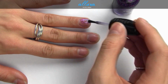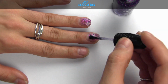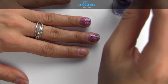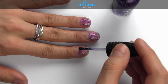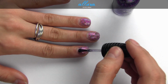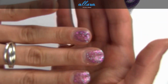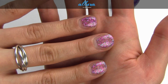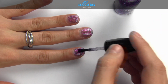And last is Dancer's Reindeer, which is actually a clear polish, but it has a lot of dark purple shimmer particles and blue shimmer particles in it. So in the bottle it kind of looks like it's a purple color, but that's just because of the density of the shimmer particles. So certainly I think you could just wear one coat of this color. And here's two coats.